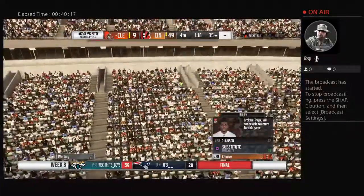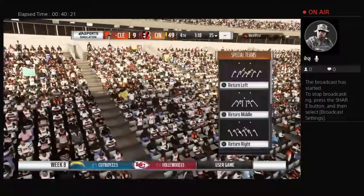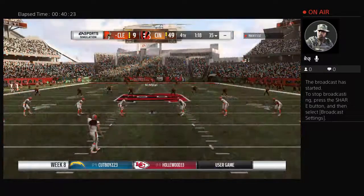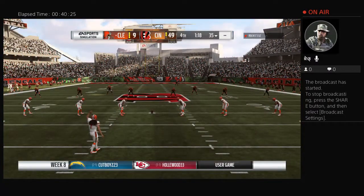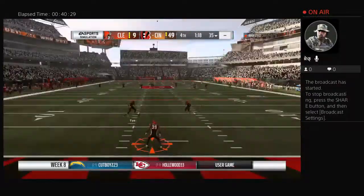Tough there. Good pass. Hit the hands. He just couldn't bring it in. And every receiver's coach everywhere seeing that play: focus, focus, focus. Watch it all the way in and tuck it away.